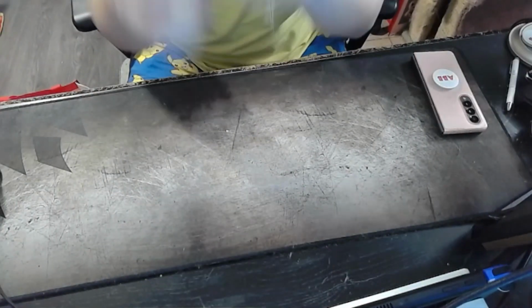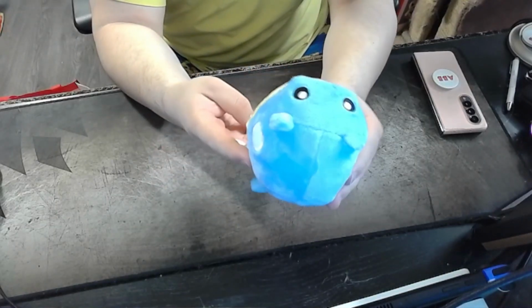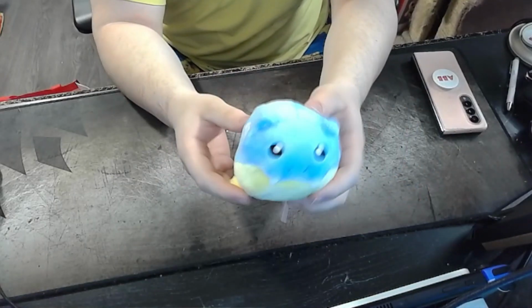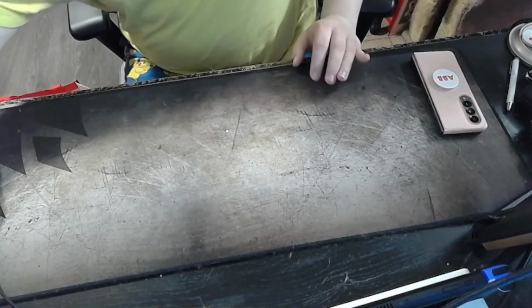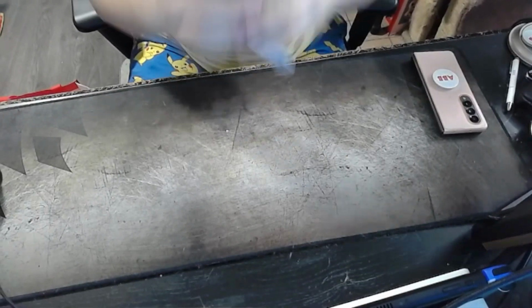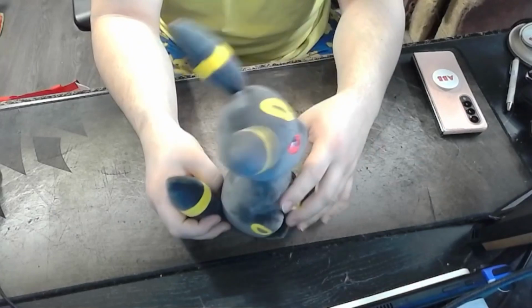Then my wife got a seal one. Got a seal plush from the Pokemon Center, which is an official plush, the sitting cuties, if I remember correctly, from what she told me. Then she got herself an Umbreon, not from the Pokemon Center, which she really liked.